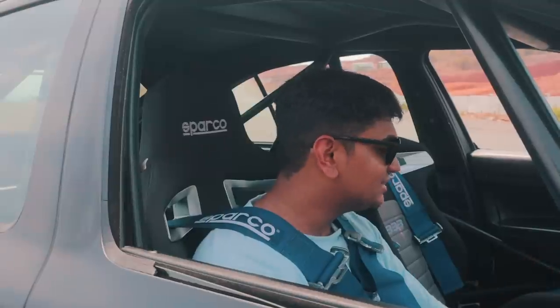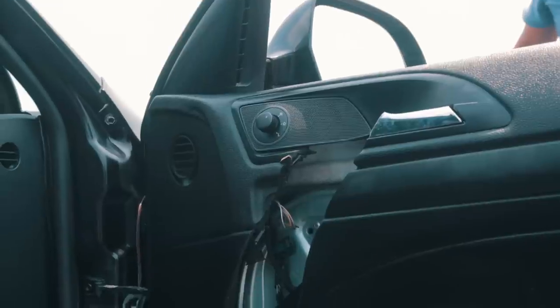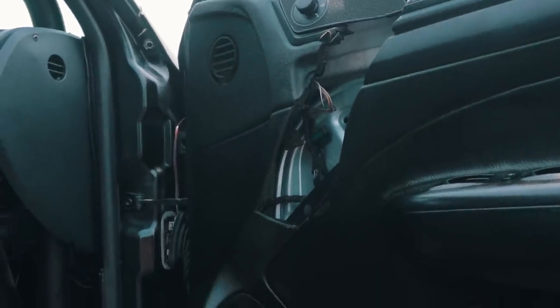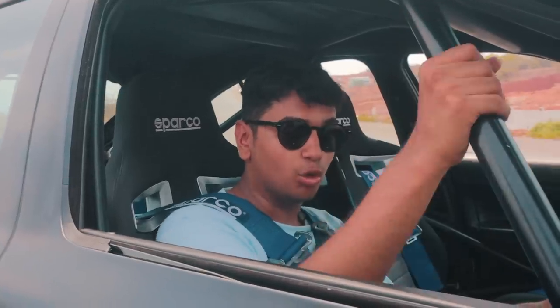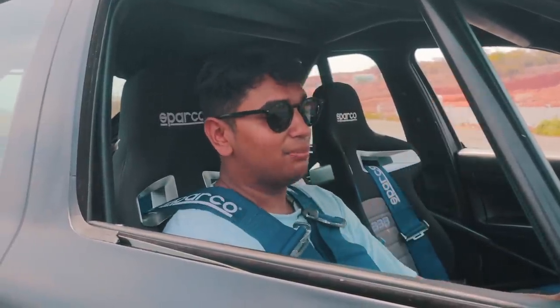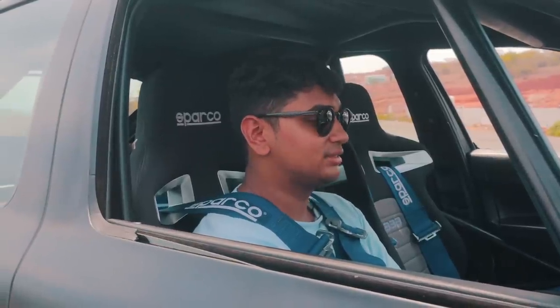Couple of more details that you should look into are stuff like the cutouts that you guys have to do when it comes to putting a FIA spec roll cage. So the door card over here has been cut, even the door handle has been cut to accommodate for this roll bar over here. And yeah, I think so, enough blabbering, we're going to crank the car and see how it sounds.